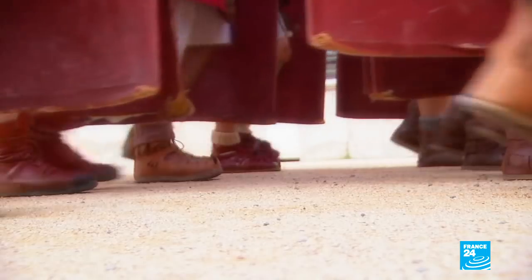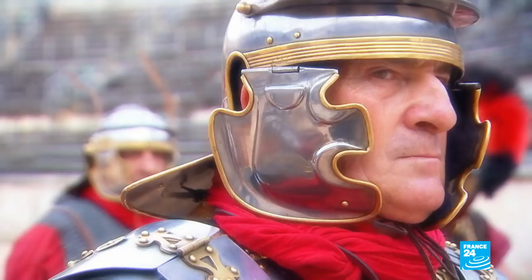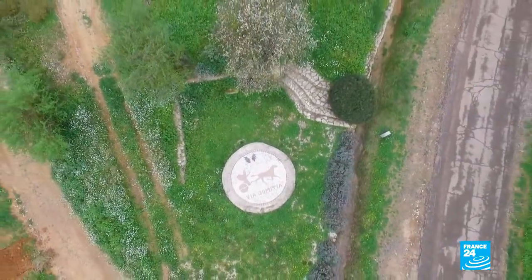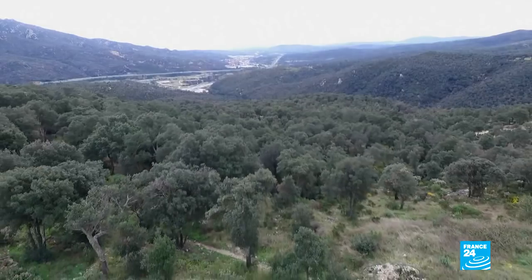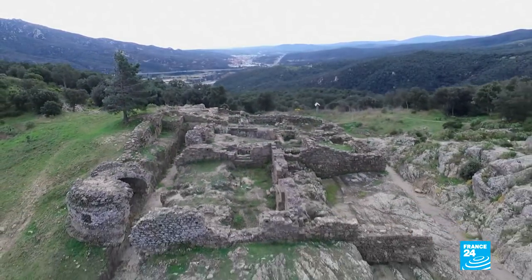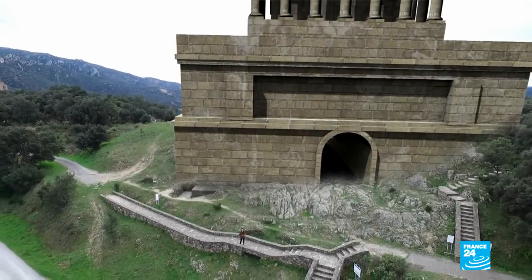It's a masterpiece of engineering that takes us 2,000 years back in time. A Roman road running through the south of France. The Via Domitia is a 600-kilometre-long route linking the Pyrenees to the Alps. Our expedition begins here at the Col de Panissard. On this ridge once stood a huge tower, marking the border between Gaul and Hispania. According to several historians, it measured nearly 60 metres high.